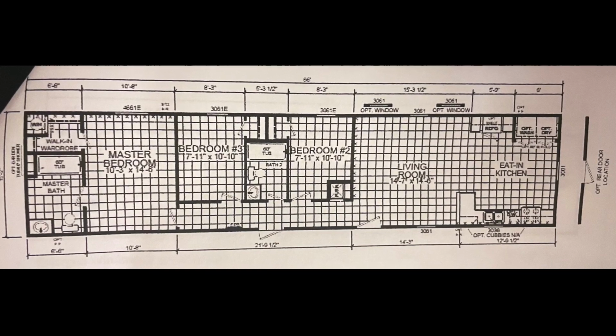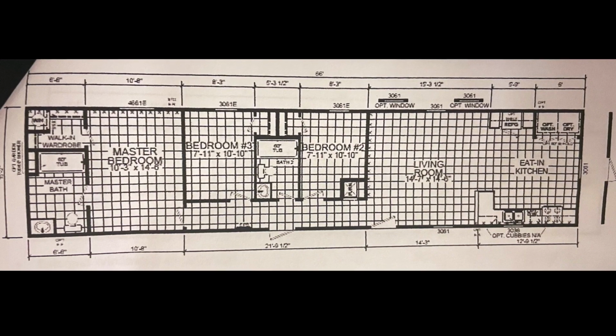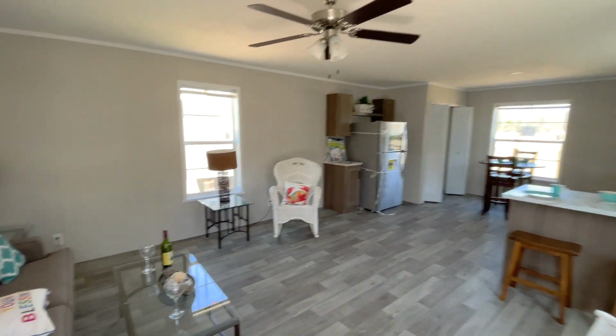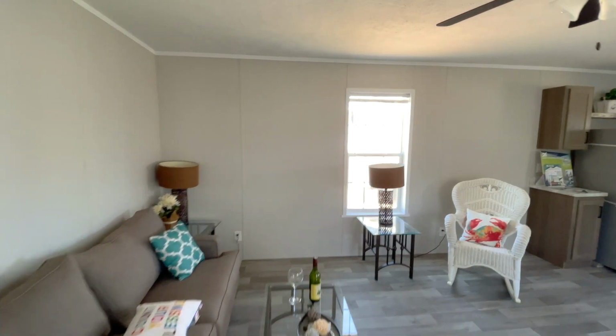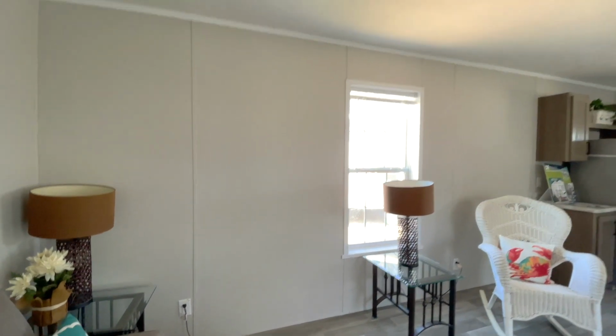Here is the floor plan, so pause it, check it out. This is all the specs. Yeah, it's so cute and charming. To me, it's giving beach house, vacation house type vibes, and so I am living for it.